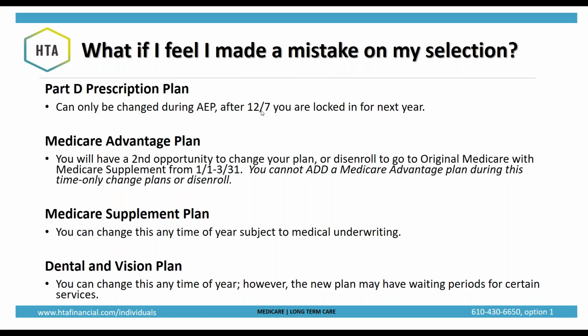Unfortunately, you will not be able to make a change in the given year, unless you move out of the servicing area or have some other kind of special circumstance happen. I guess I should put a little asterisk or disclaimer there. But for most people, you are locked in once you make your decision by December 7th.